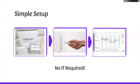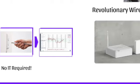We built it to have simple setup. So when you get the box, there's always a Conserv gateway and however many sensors you've ordered. It's really as simple as just plugging the gateway in, waiting a few minutes, and then signing into Conserv Cloud. I would say most of our customers never involve IT. They just plug it in, it connects over cellular, and they're off and running.